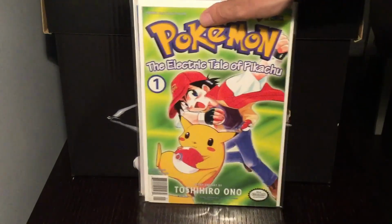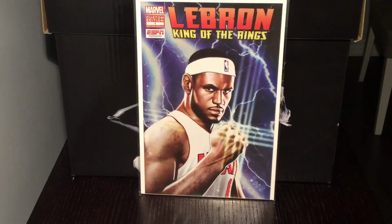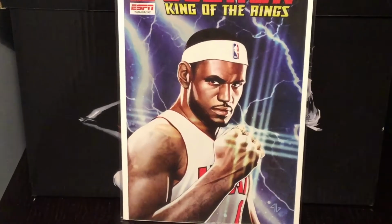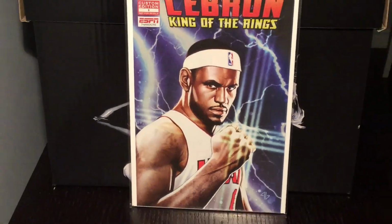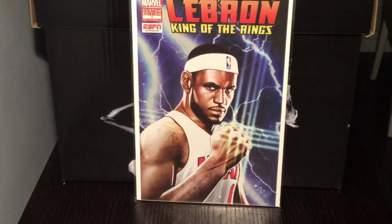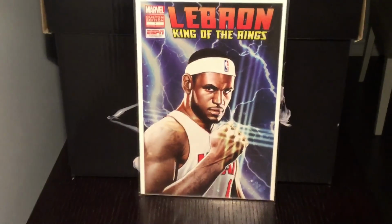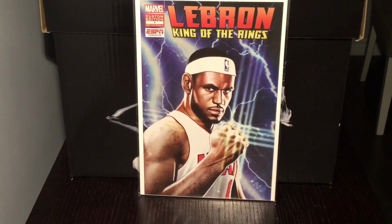Last but not least, I wanted to leave this one, and then I'll get to my big books of the week. So this looks a lot like a Thanos cover, which I thought was really cool. I was looking around for different things from LeBron James. I want to know what his first appearance was in comics. This is his first appearance in Marvel Comics. He also had a first appearance in DC Comics.